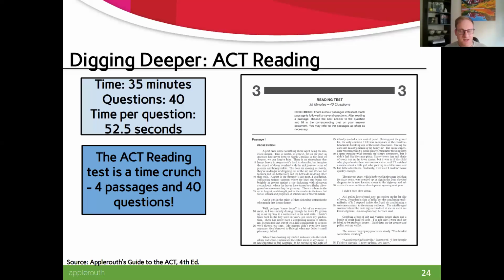The reading section is a time crunch. So the end of this test is very fast. You've got 40 questions, 35 minutes, right? And the same for science. What you see on the right side is what you'll see on test day. So long passage that you actually have to read, unlike English. I would read the passages first, and then we go to the questions.